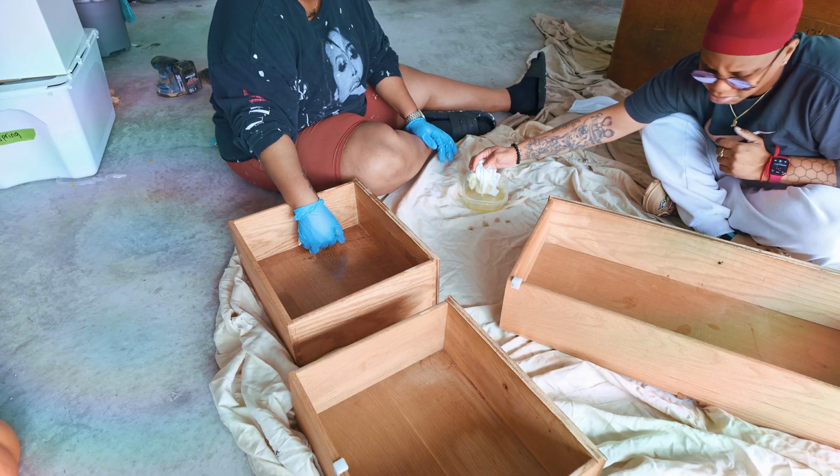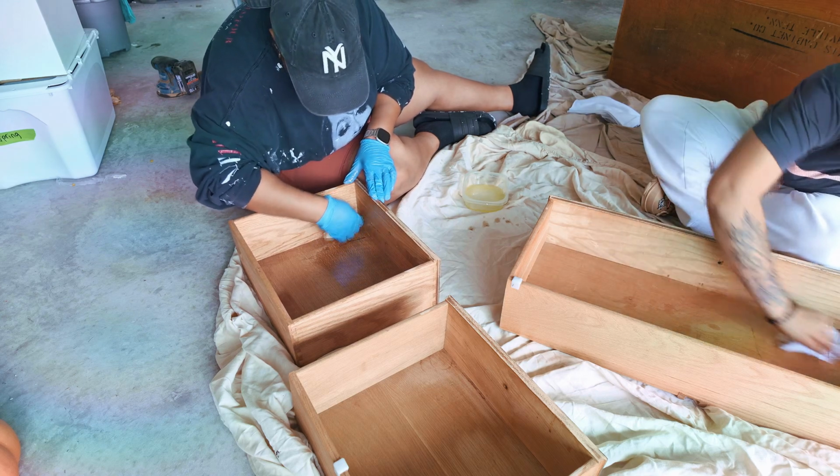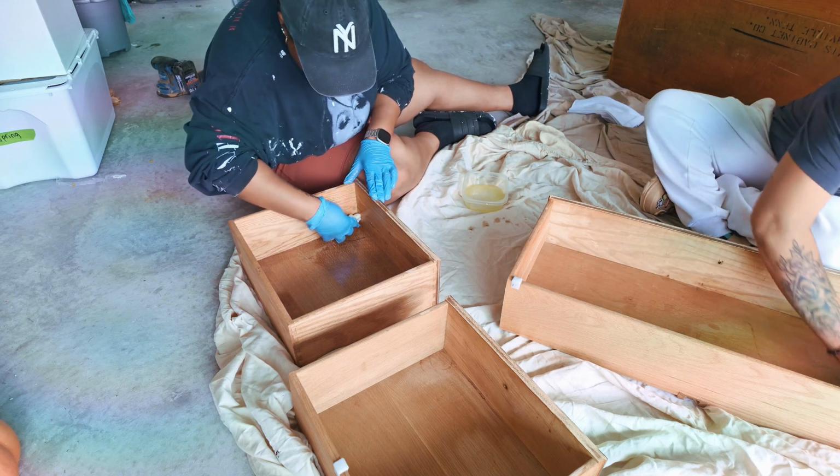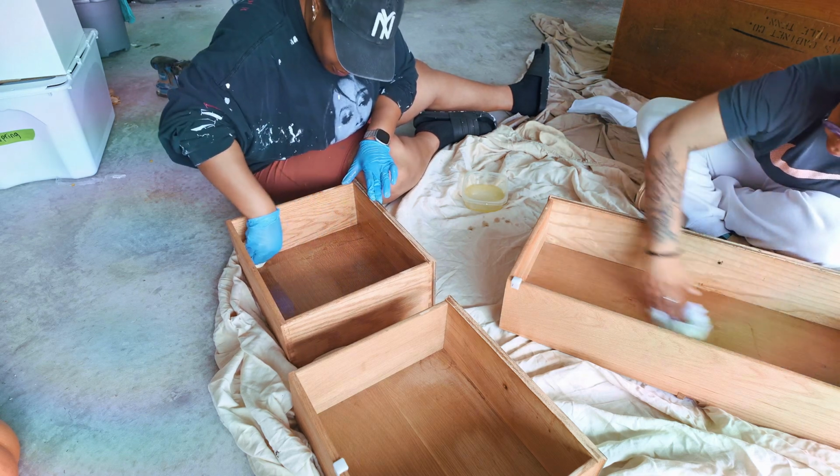The inside of the drawers were looking a tad bit dusty and dull, so we used a mixture of olive oil and lemon juice to polish them and reestablish the beautiful color of the wood.